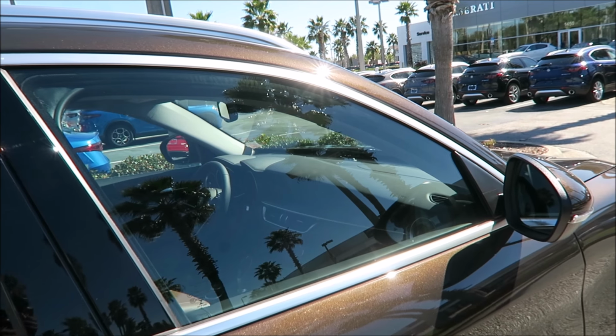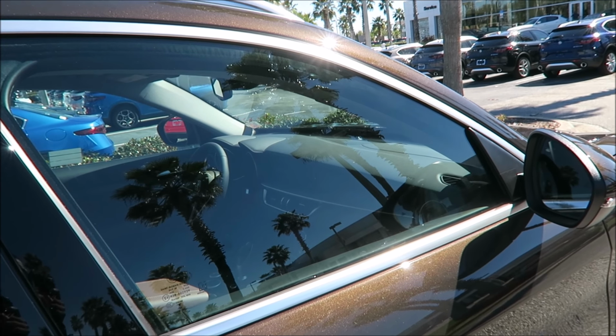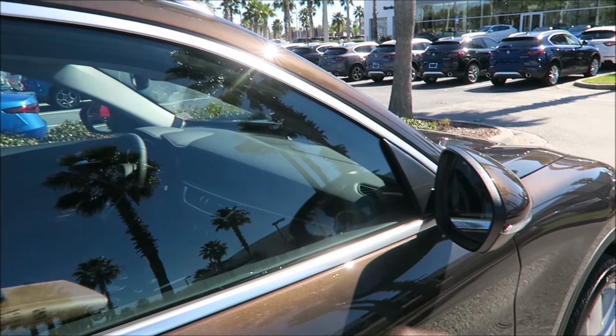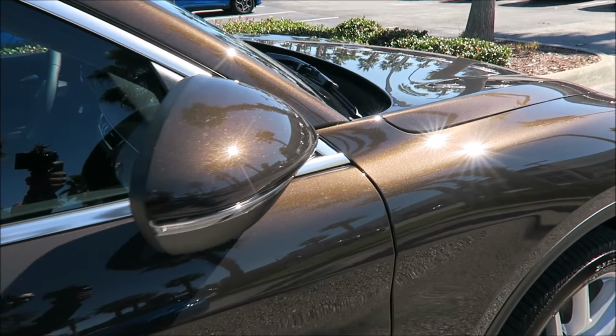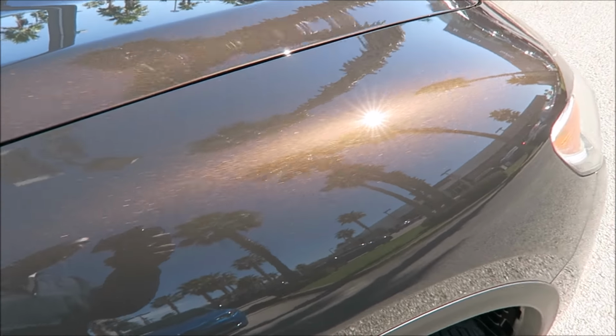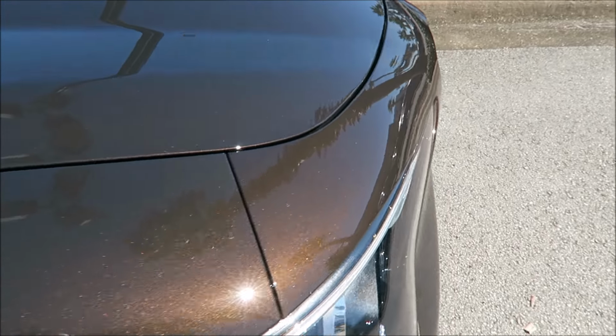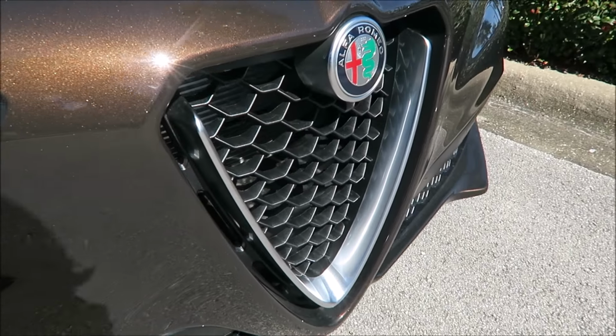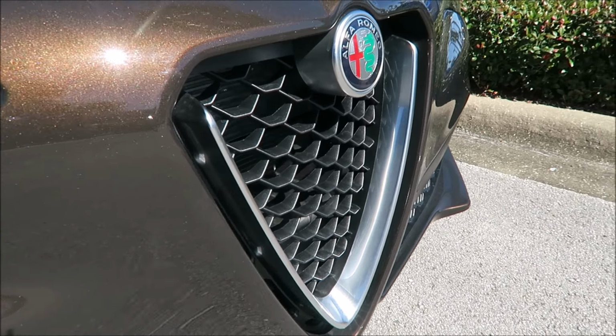Now with the Lusso, you're getting your standard aluminum window moldings with your standard aluminum roof rails. That basalto brown metallic paint just shining, and is great for the sun on a winter day. And then you get your standard aluminum front grille with your aluminum rear diffuser right in the middle of the bumper.